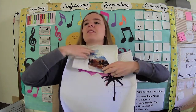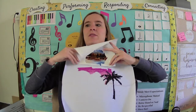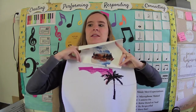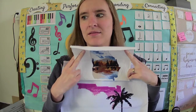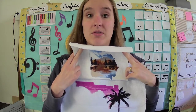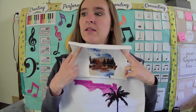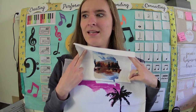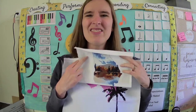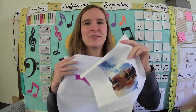I have not learned as much about Florida as I have about Georgia, because obviously I'm not stitching as much on Florida because it's much less. So you can see the borders line up pretty well. Kind of fits right in there.